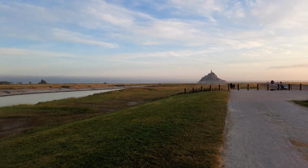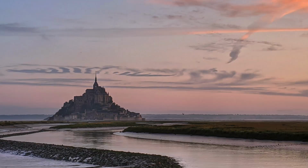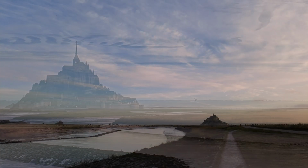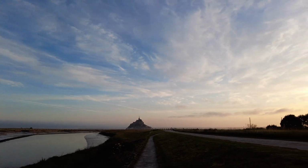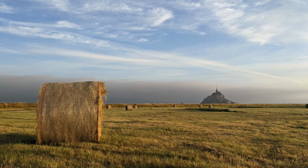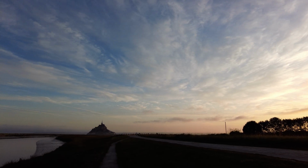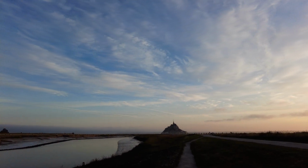We spent about an hour and a half wandering around and looking at the sunrise from different angles. It was awesome watching the sky change from the pre-dawn colours to the sunrise and the beautiful golden glow across the landscape. Definitely worth the early start, and it's something I'd highly recommend.